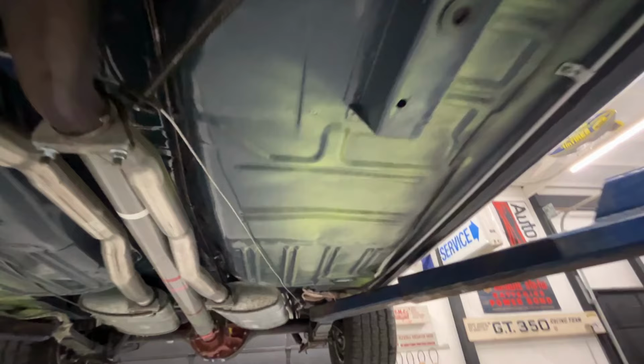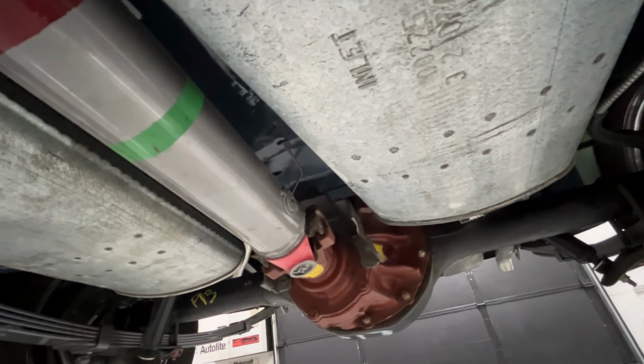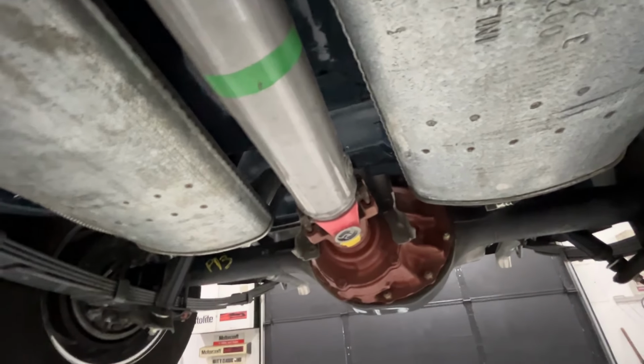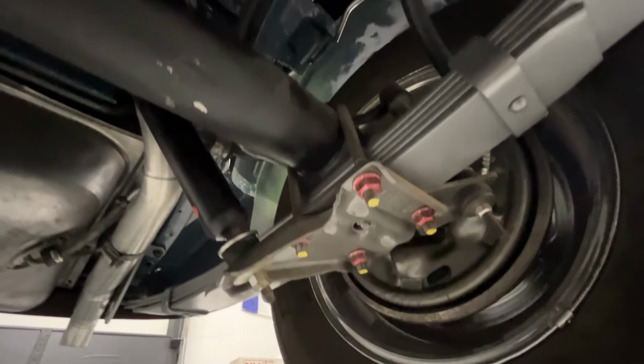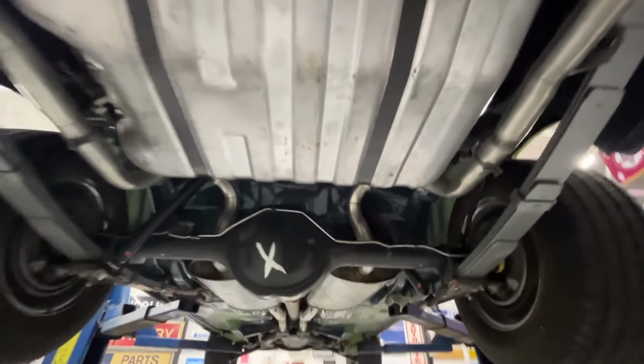Take a stroll down this side. You can see the Grabber Lime oversprays on the batch paint with the black oversprays from the pinch weld. You can see the drive shaft color codes, the dual exhaust system. It does have an N case, 3.91 gears, as all Boss 351s came with, and 31 spline axles. Staggered shock plates, both sides. This does have its correct rear sway bar setup. You can see that throughout here.